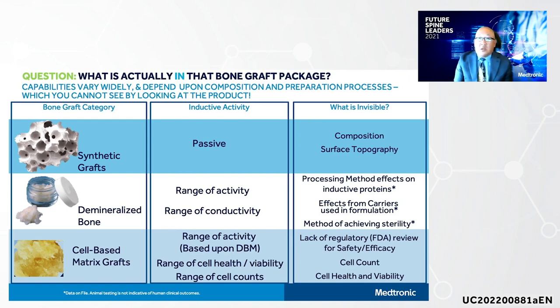One of the more common bone graft categories are the demineralized bone matrices. And these products have a wide variety of activity and a very wide range of osteoconductivity. They differ in many circumstances, including the processing method, which can change the activity or the osteoconductivity. They also have a variety of different carriers, which can change the handling techniques, but also the effectiveness.